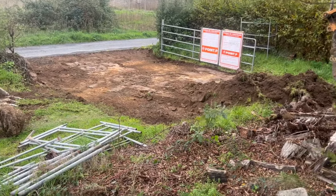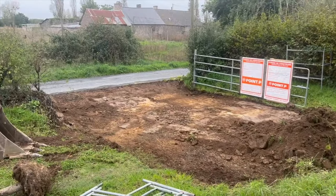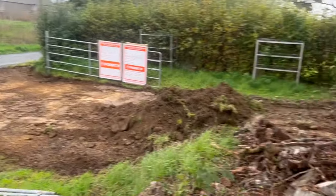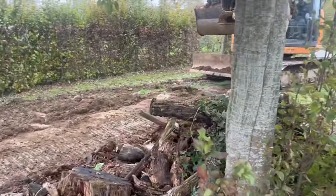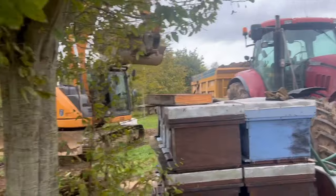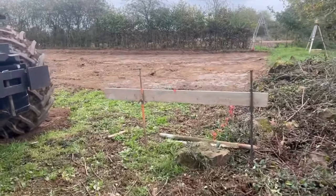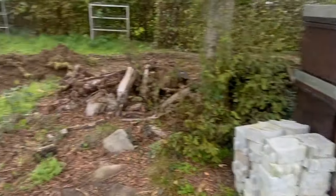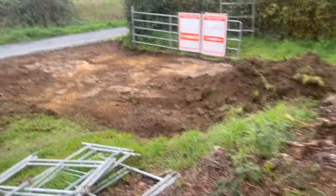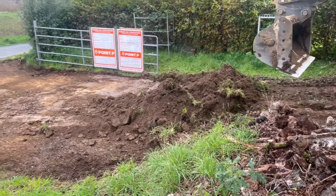I don't know if you can hear me because of the wind, but what we're doing here is we're scraping the entrance way out, because we've got to get this cement truck in a few weeks, and the best person to do that is the digger guy, obviously. But he's going to dig out some of this really hard stone, lay it down there for the entrance way and make good access. But overall, this will help me in the future, because I'll need better access anyway, and I'll be able to drive in and out.